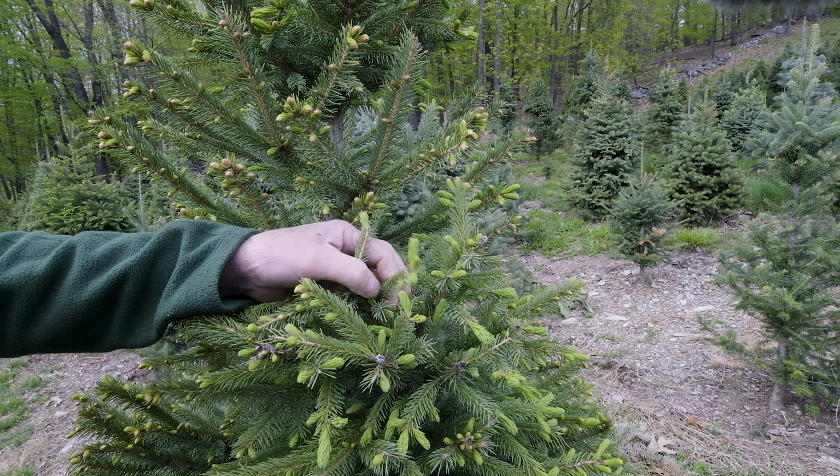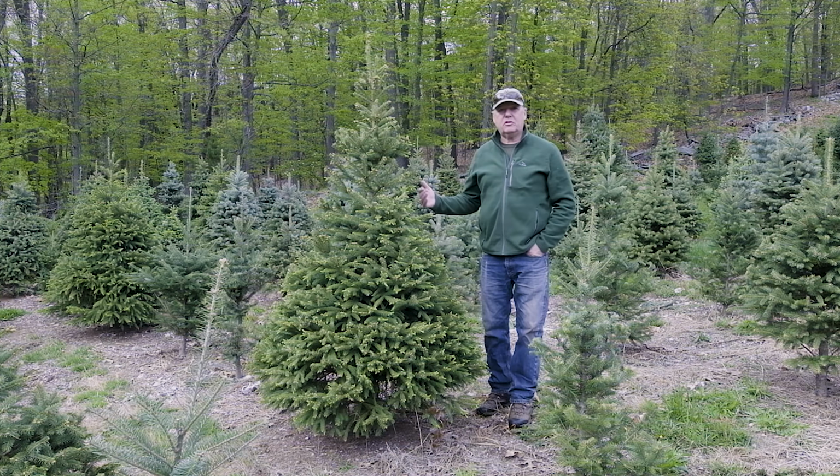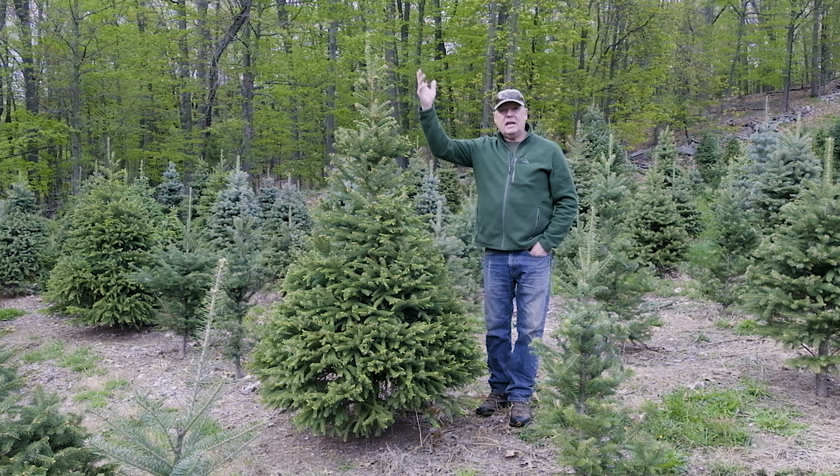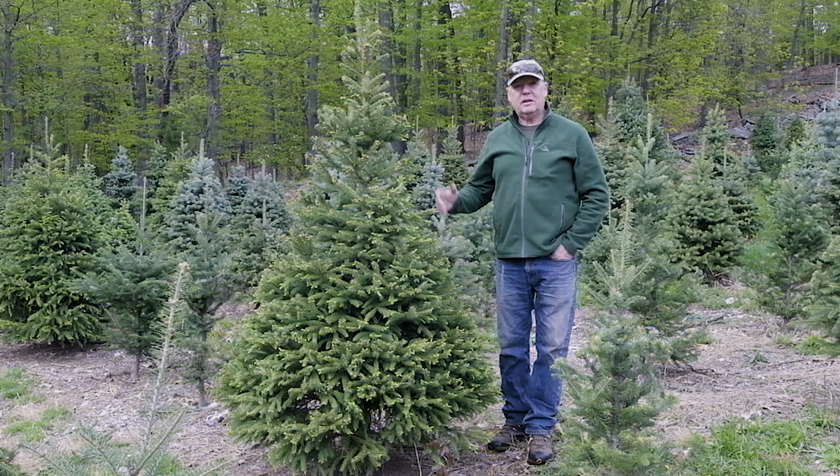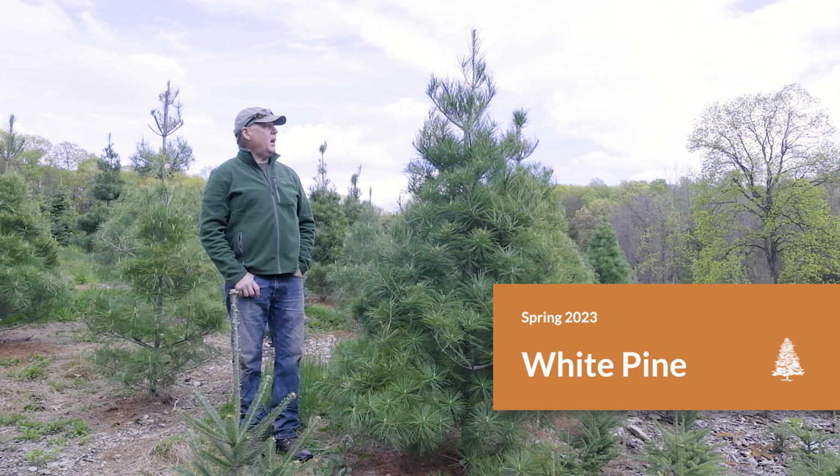It's a white spruce, just a little over 6 feet. It's broken bud. General shape is good. It should grow a good 6 to 8 inches this year, maybe a little more, and should be nice by December.